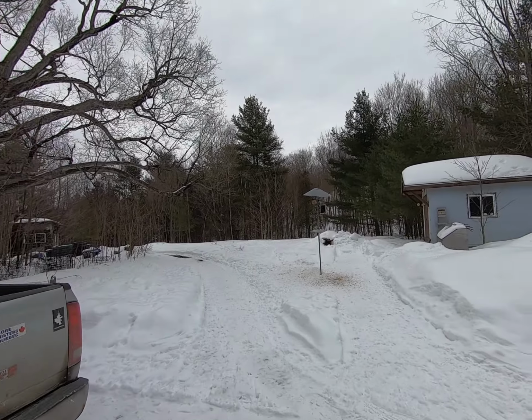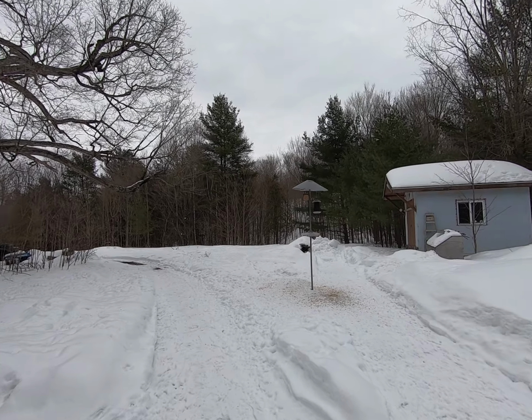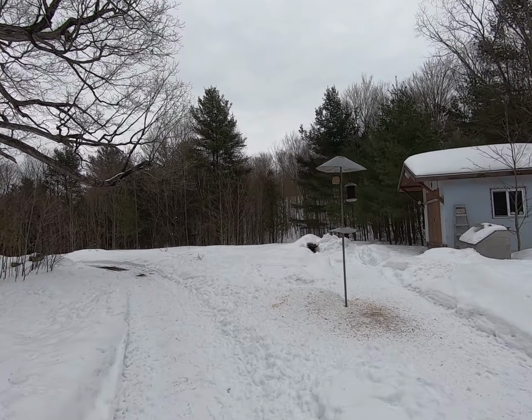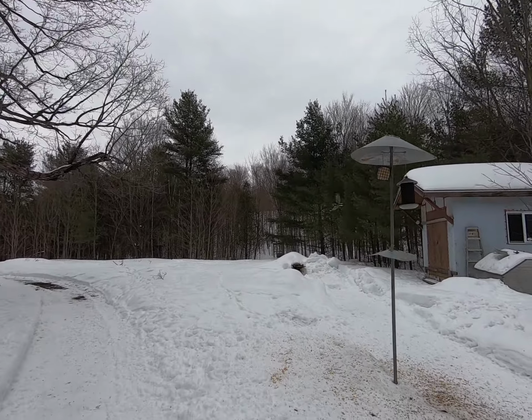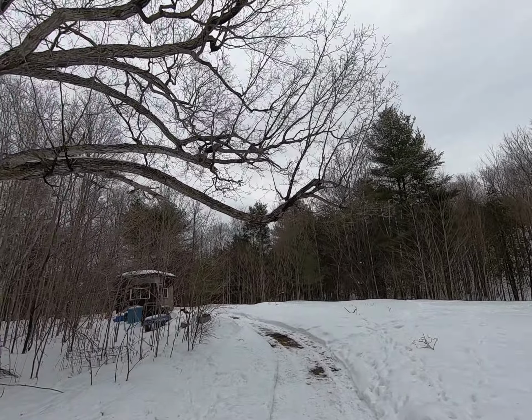You can see the birds on the feeder. I got some suet out for them, and the black-eyed sunflower seeds. So that's a woodpecker.